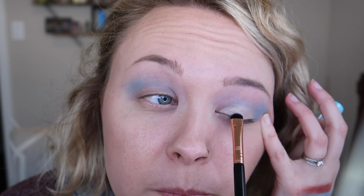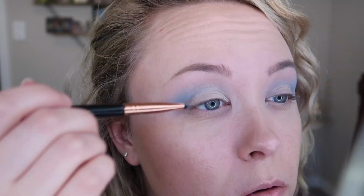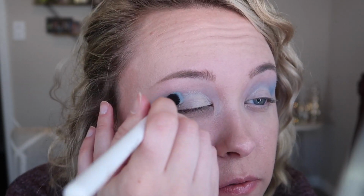Should I have built that blue up a little more? Maybe. The concealer I'm using, by the way, is the Oma Beauty Stay Woke concealer. I haven't ever used it for this purpose, so hopefully it won't just royally mess everything up. Oh, that one went up a little further, didn't it? Whoopsies! I looked up and this one transferred a little further up than I was intending it to. Let's see if we can fix that.